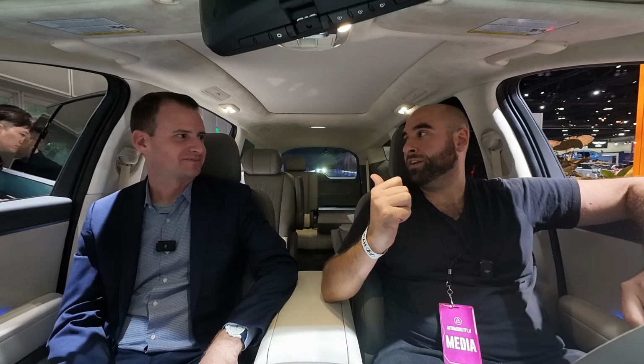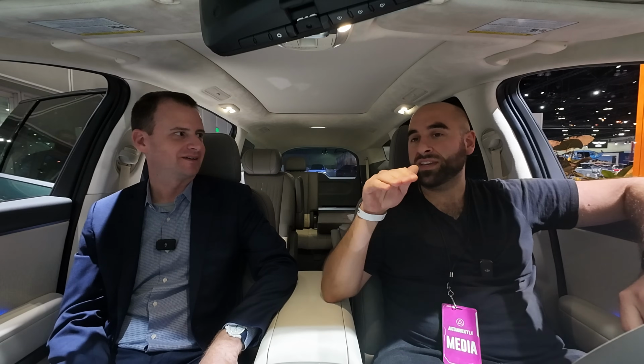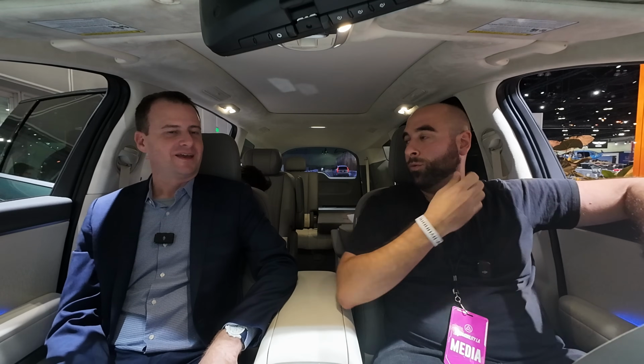Just kidding. Has any focus been put on brake light activation? Because that's one of my biggest complaints with the car, the way the brake lights activate. Going down even just a slight slope, they're just on. And it drives people behind you crazy. I get passed, I get honked at. Has that been talked about, the way it's being done?